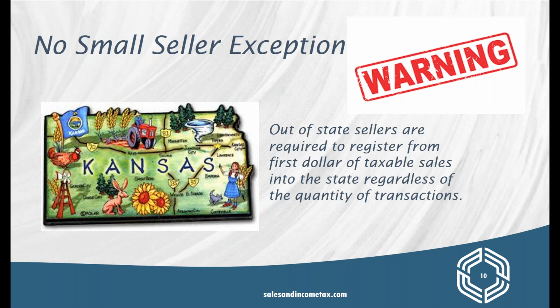Just a word of warning, Kansas is the outlier, so they've adopted, following the economic nexus rules, and are collecting and requiring out-of-state sellers to register. However, Kansas has no small seller exception, meaning out-of-state sellers, no physical presence in the state, are required to register from the first dollar of taxable sales into the state, regardless of the quantity of transactions. So if you're making sales into Kansas, they're going to require you to be registered for sales tax if you're making taxable sales. There's no dollar limit. There's no number of transaction limit.